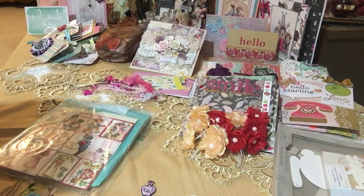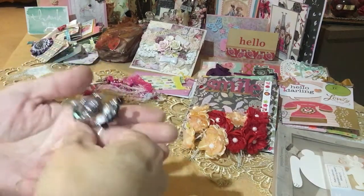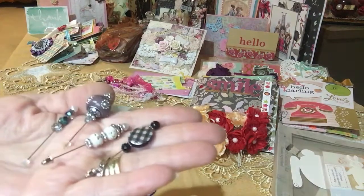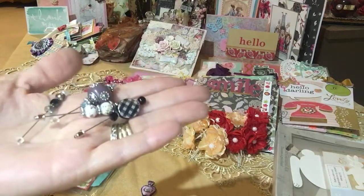Oh my gosh, look at all these. Look at the beautiful stick pins. Isn't that gorgeous? Look at the beads she's used. She's even put stoppers on them. I really appreciate you doing that.